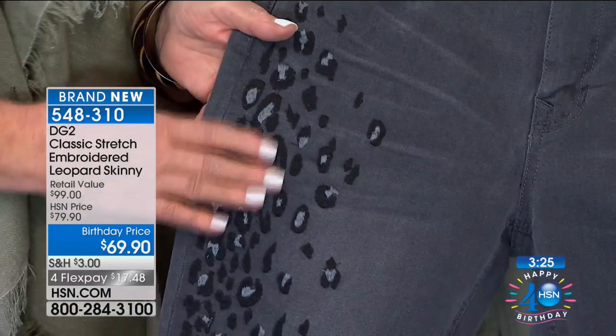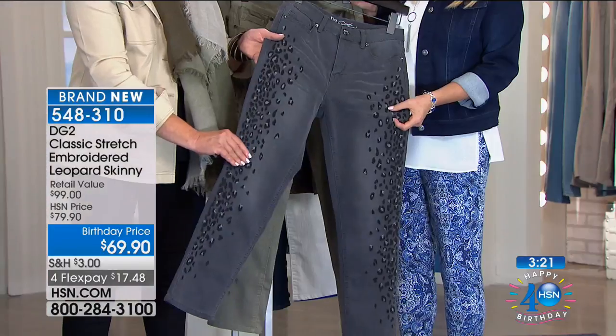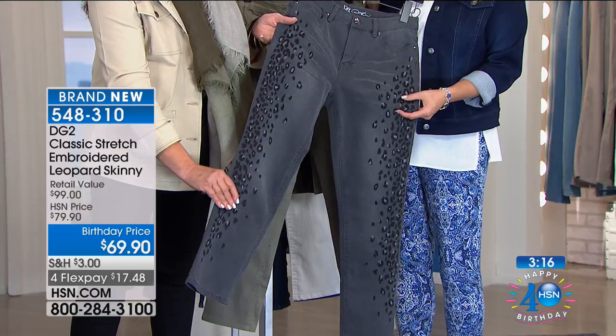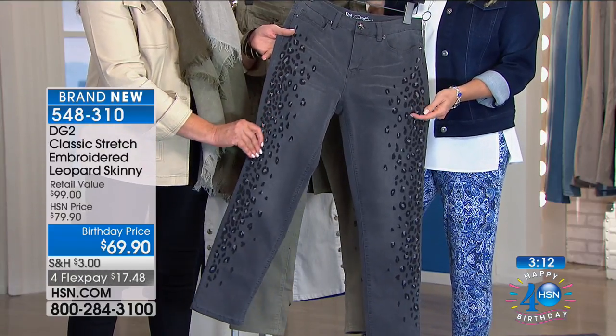So it looks very suede-y, doesn't it? Very suede-y. No sheen at all. Right, no sheen. It's matte. Very much matte. Matte finish, expensive, important looking.